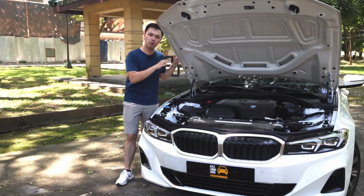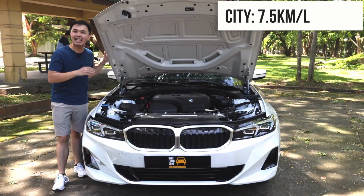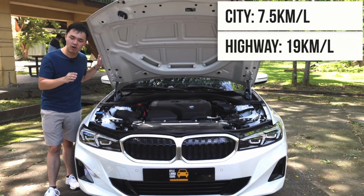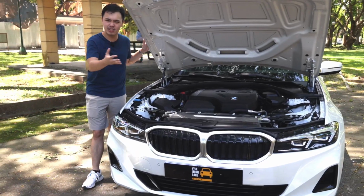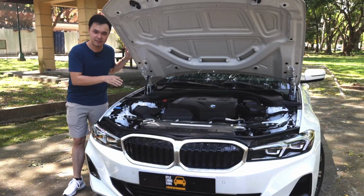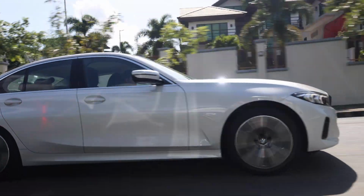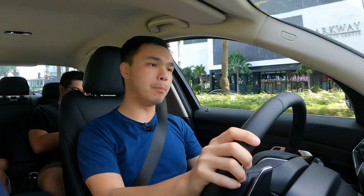Now, you can also get around 7.5 kilometers per liter inside the city and 19 kilometers per liter on the highway, which really breaks the whole common misconception that just because you have a BMW, it's not going to be efficient. Driving this car, just like driving any other Euro car out there, it feels very robust. It feels very well built. There's no creaks, there's no rattles inside the cabin. And just like any other Euro car out there too, it is just whisper quiet in here.